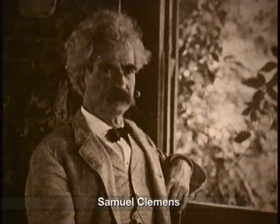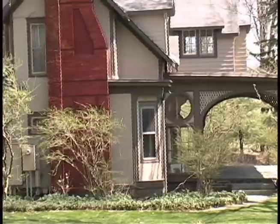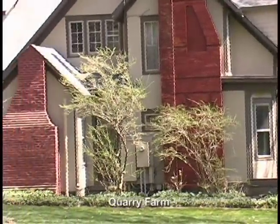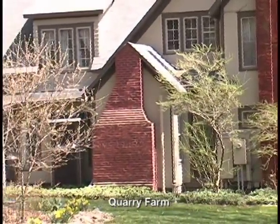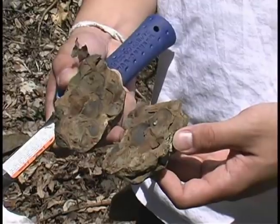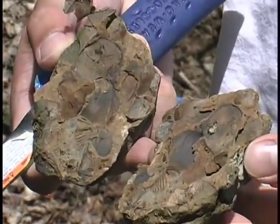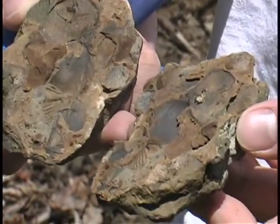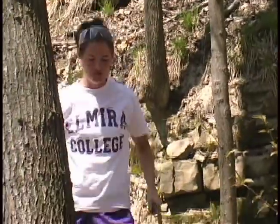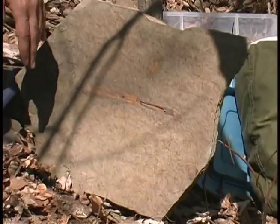Samuel Clemens, better known as the American humorist Mark Twain, collected enough fossils to fill a small museum at Quarry Farm near the city of Elmira in New York's southern tier. Mark Twain's quarry continues to yield fossils from a time when Earth's biology was much less complex than today. Students from nearby Elmira College come by to search for fossils among the same siltstone and sandstone layers of sedimentary rock poured over by Clemens.